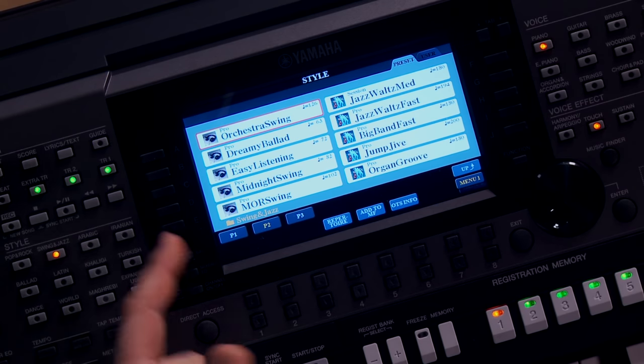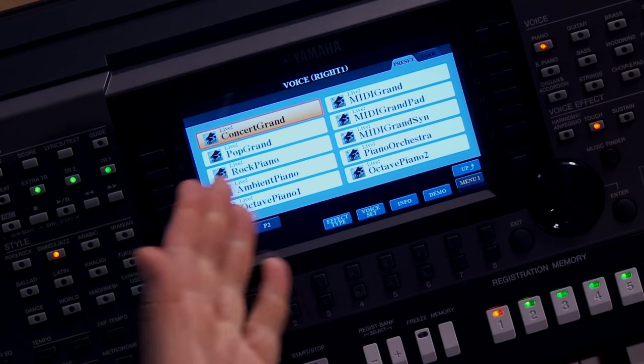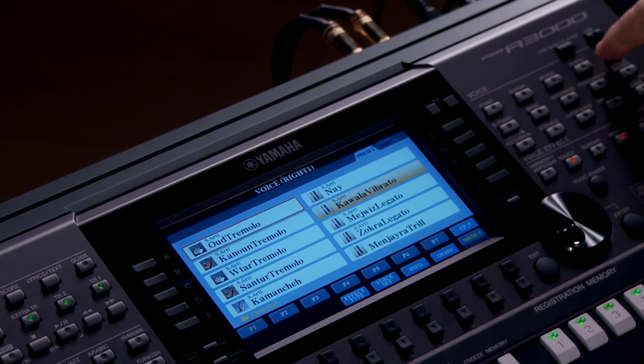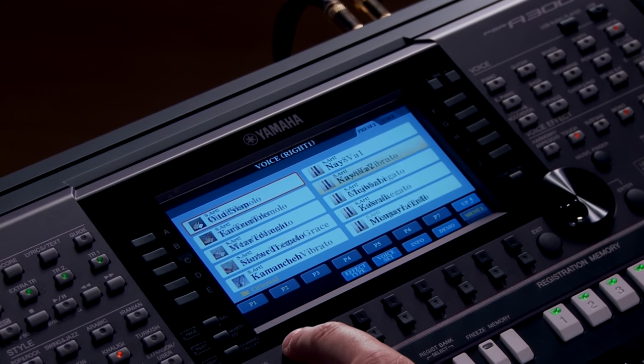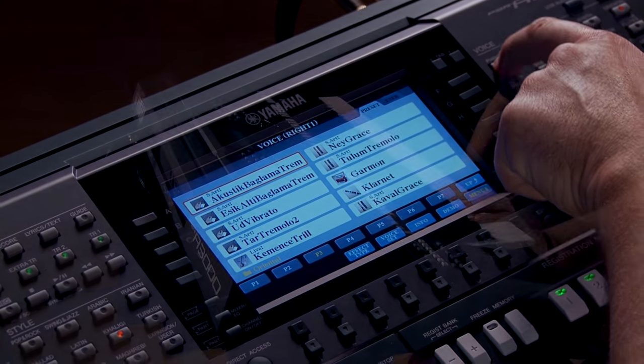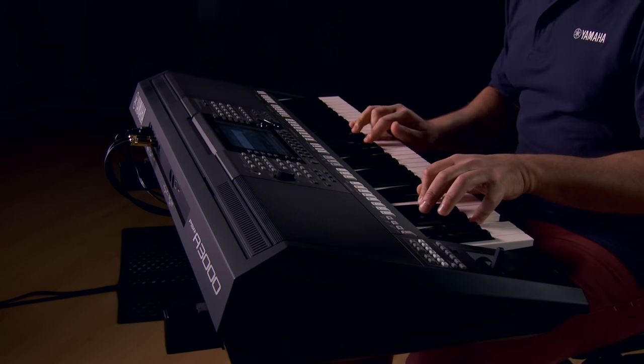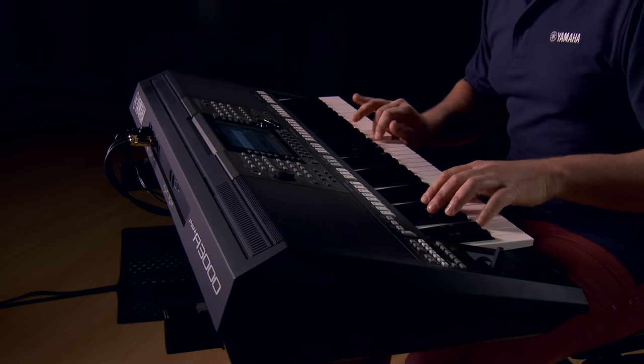In addition to the standard content that you'll find in the PSR-A3000, such as jazz grooves, rock grooves, and piano voices, the PSR-A3000 features exotic voices and grooves from the Middle East, which makes it the ideal instrument for any artist, including film composers looking for inspirational content to create music or film soundtracks.